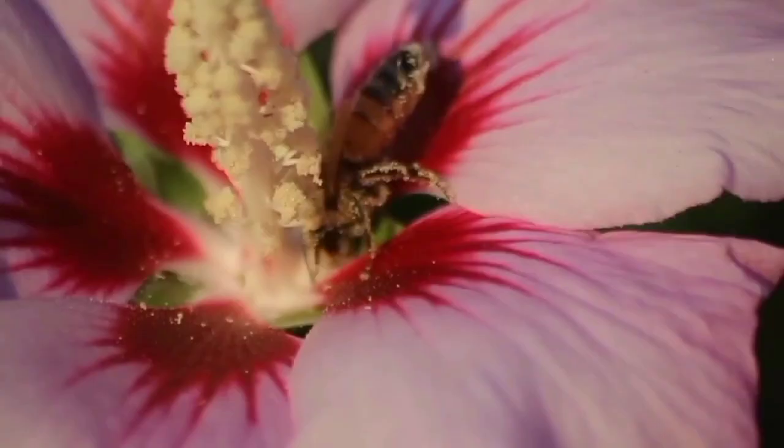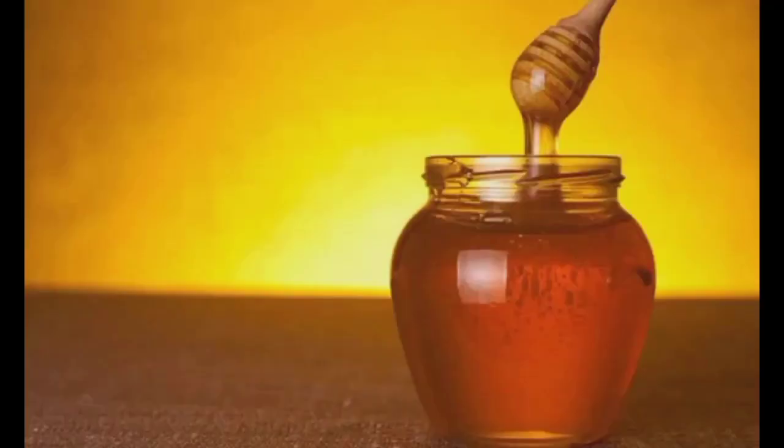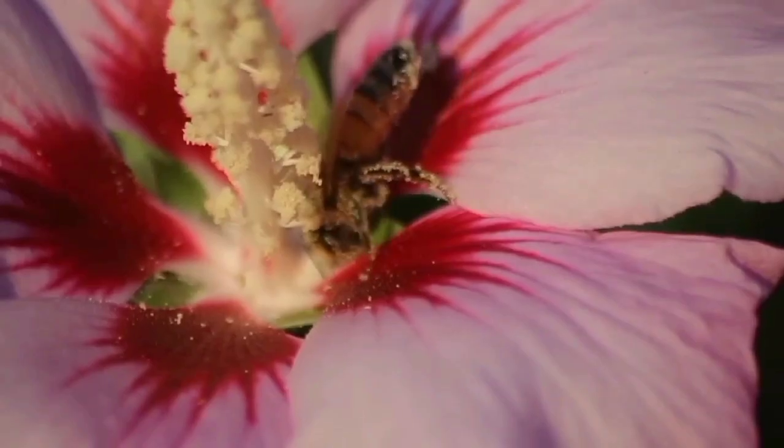Today, we're delving into the sweet and fascinating world of honeybees. Ever wondered how these tiny creatures create that golden nectar known as honey? Well, you're in for a treat as we're about to uncover the mesmerizing process behind how bees make honey.